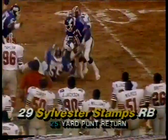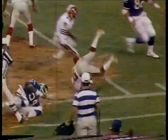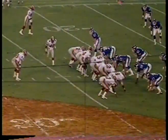Sloppy tackling here. Makes a nice cut. Bounced off of Byron Hunt. He tries to pull his helmet off, but Andy Hedden brings him down with the horseshoe cut. So the Falcons have excellent field position.